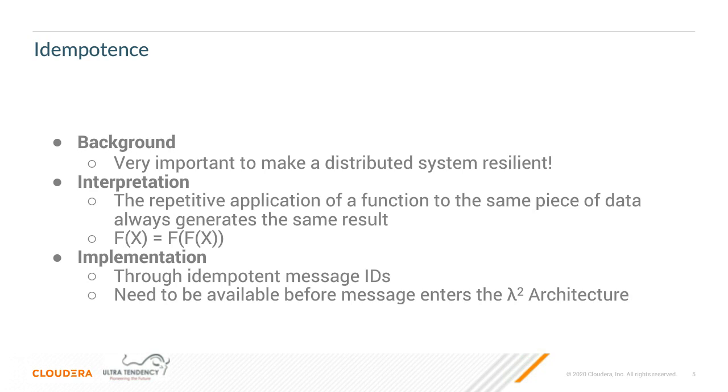And you implement idempotence in your streaming application through an idempotent message ID. Now, the trick is about the message ID. It needs to be available before the message enters your streaming application. It needs to be set from outside your streaming application. You will not be able to generate an ID like a random number or a GUID once the data entered your cluster. The ID, or a characteristic that allows for inheriting an ID from it, needs to be already available before the data enters your cluster.